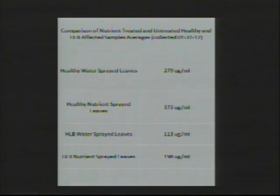Here again, we did this one in the 131.12. This was all done in January, and you can see a difference in the two down here. Now, are these statistically significant? I haven't run all that significance data yet on this. This is just the data that we've been able to accumulate so far, but you can see that there's some difference here.